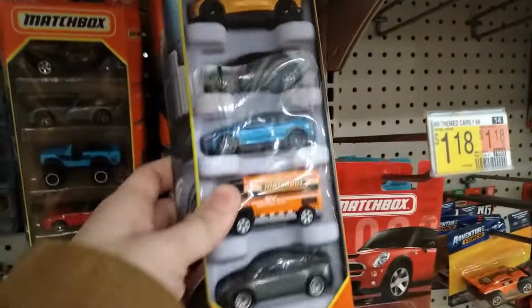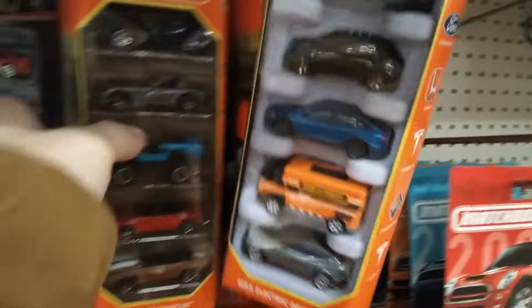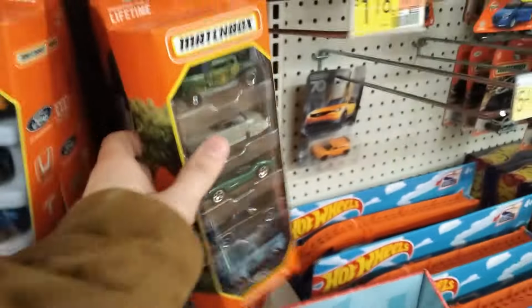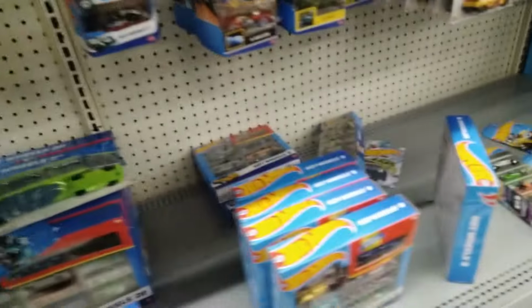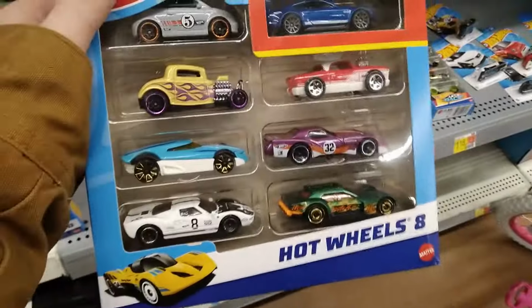All right, we'll do a little Matchbox. I like to collect the cars that are, it's going to sound boring, the normal cars you see on the road, the emergency vehicles, you know, that kind of stuff. I just like it. I don't know why. It's just cool to me. Don't get me wrong. I like the ones that go really fast and really look cool, but just the police cars look awesome.